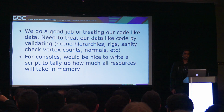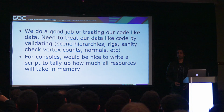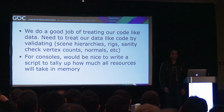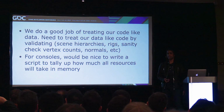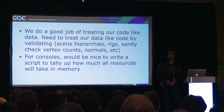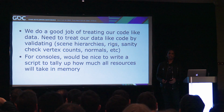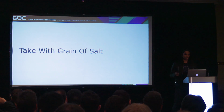The other thing is we do a good job of treating our code like data, but we need to treat our data more like code. For example, validating scene hierarchies, sanity checking vertex counts, and things like that. There's a lot of manual processing in our workflow, and in game development in general, that could easily be fixed. Naming conventions and things like that are all easily scriptable. They should be things a computer does easily, but a lot of that stuff isn't easily scriptable yet.